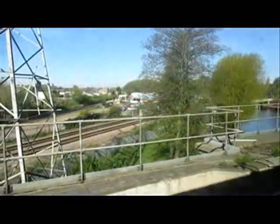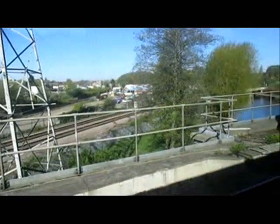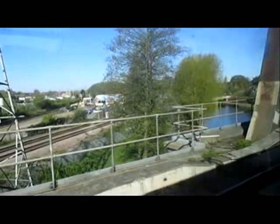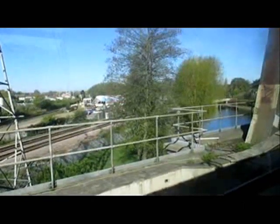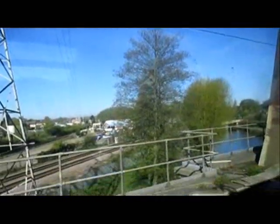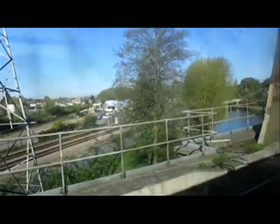And we're actually off to Barnetby via Peterborough and Doncaster. So it'll be East Coast train as far as Doncaster, and then Transpennine across to Barnetby. So hope you'll enjoy the day with us. Lovely and sunny at the moment, but we don't know what it's going to be like towards the East Coast.